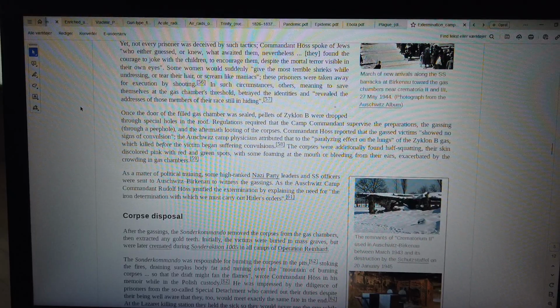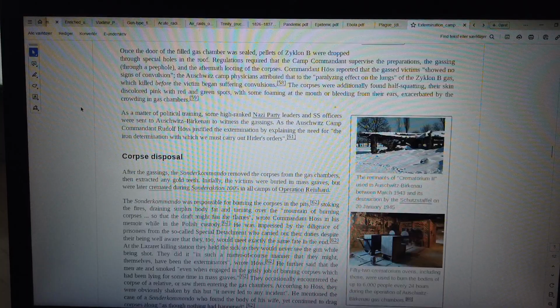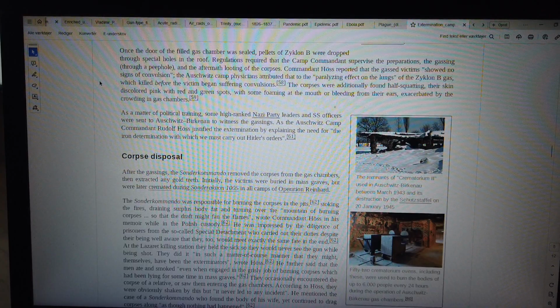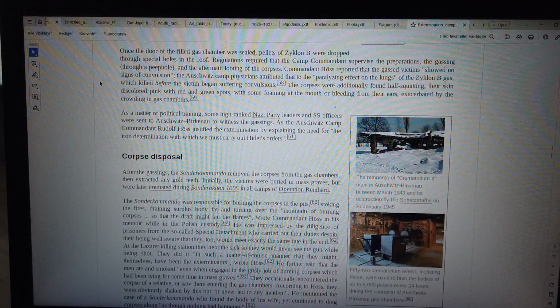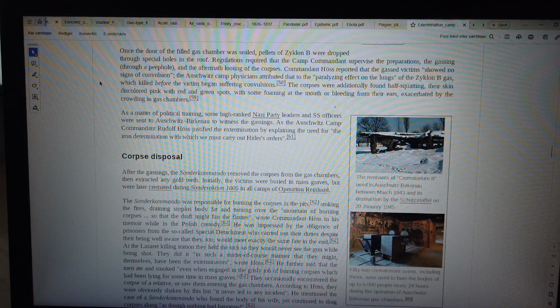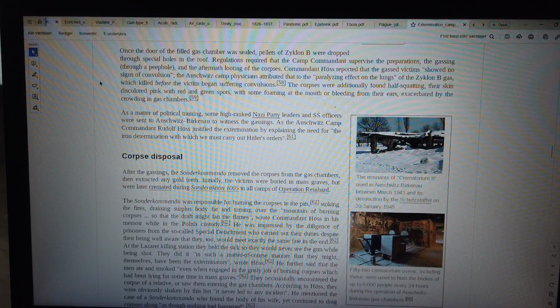57. Once the door of the filled gas chamber was sealed, pellets of Zyklon B were dropped through special holes in the roof. Regulations required that the camp commandant supervise the preparations, the gassing, through a peephole, and the aftermath looting of the corpses. Commandant Höss reported that the gassed victims showed no signs of convulsion. The Auschwitz camp physicians attributed that to the paralyzing effect on the lungs of the Zyklon B gas, which killed before the victim began suffering convulsions.